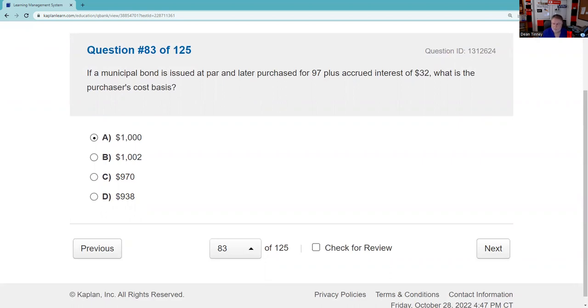Issued at par, later purchased. Oh, you bought it in the secondary market. You bought it in the secondary market for $970. You paid the seller the accrued interest. That was the dollar amount of the accrued interest.